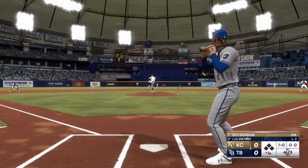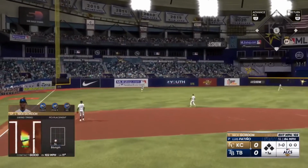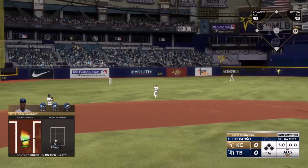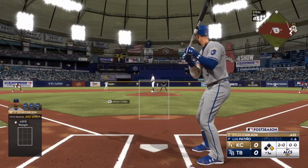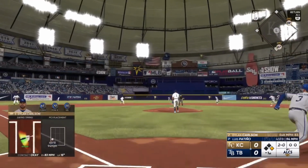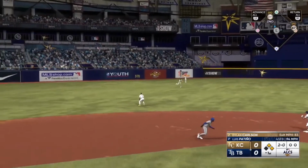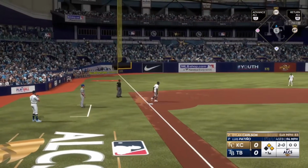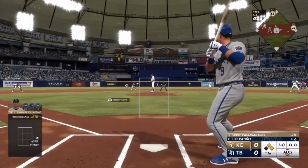So Gordon here with a 1-0 count, going to take a nice healthy hack at this one and line it into left field. That is going to be a leadoff single to get us going. Let's see if we can get some early runs in this one. Now with Dylan Carlson at the dish, 2-0 count. He's going to lace a single into left center field as well. And now we are cooking with gas with runners on first and second and nobody out with the middle of the order coming up. Let's go, boys.